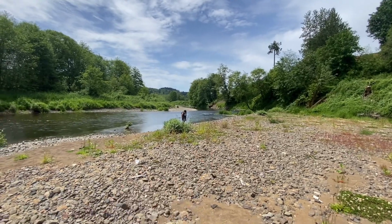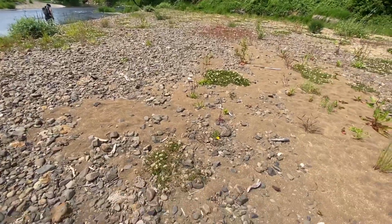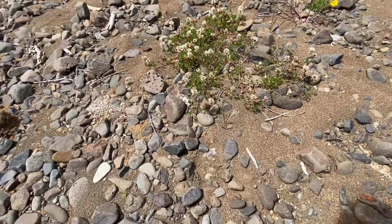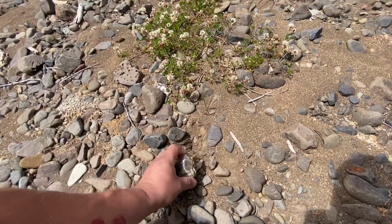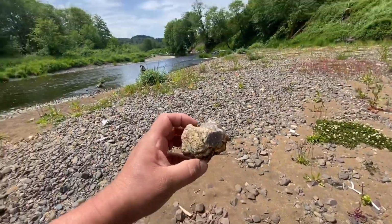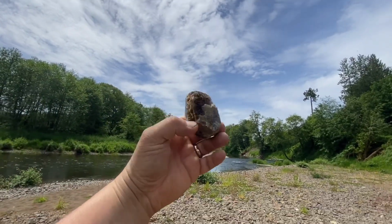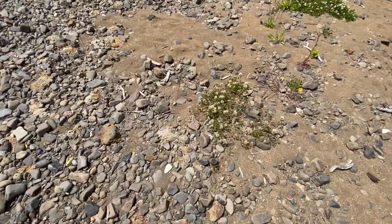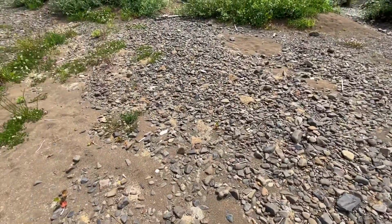Mama's down there on the bank, or in the river. I've moved up here in the dry stuff. And let's see. Let's check it out. I'm not sure yet. I think I got something pretty cool. Whoa, yes. Look at that. Oh yeah, that's gonna be pretty. It's a very, very dark purple. Wow, that's a good chunk. Barely noticed it just poking out of there. Now we're finding goodies. All right.